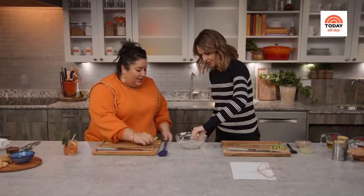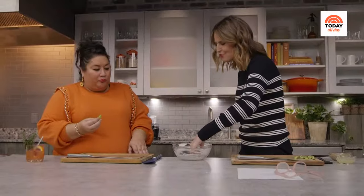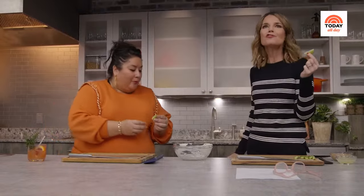Perfect. Aisha, ask and you shall receive. As promised, we have a little bit of celery sticks here. Let's just try it out. We're just gonna have a little snack. I mean, we deserve it after all this cooking. Oh my gosh, we do. Can I double dip on my side? Yeah, of course. I mean, it's so good. Have I mentioned how good it is?